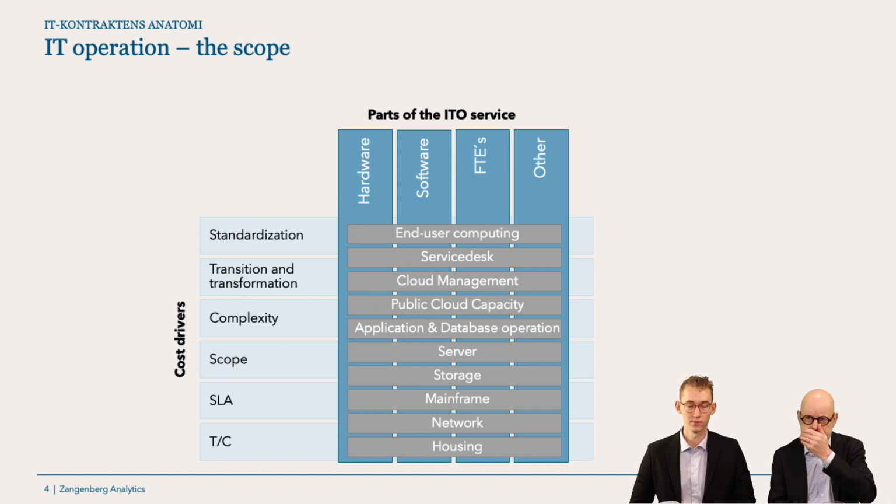So there's plenty of resources to dive into that. You mentioned the cloud component, and as you can see here in the stack, we have public cloud capacity as a separate bar. That's basically buying capacity from a hyperscaler. So that's one of the components. And then the more outsourcing related issue here is of course cloud management, where you basically ask your outsourcer to manage your public cloud capacity and your applications in the cloud. And we'll get back to that. But those are the newer components to the stack here.